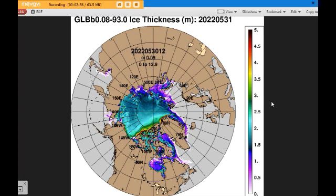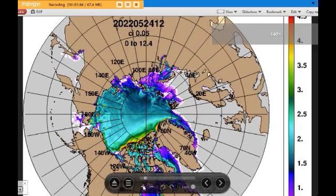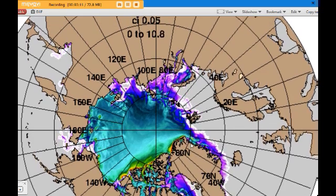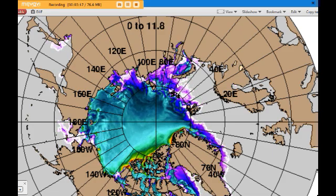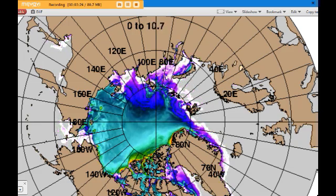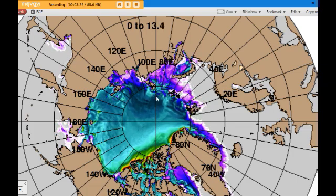And this is the 30-day animation updated to yesterday. So the data goes back 3 weeks and the forecast goes out to next Saturday. So let's see what they're showing on this model. Watch here. See the Kara Sea. That's thinning way down. And this eastern edge is coming way in.